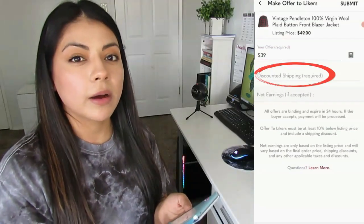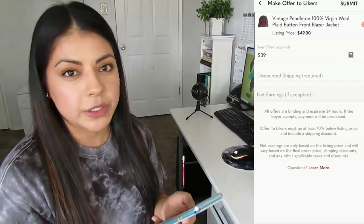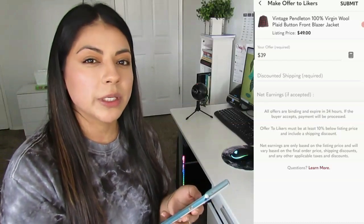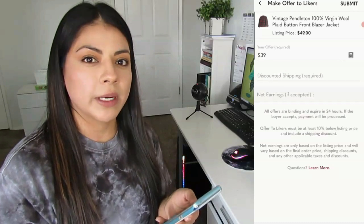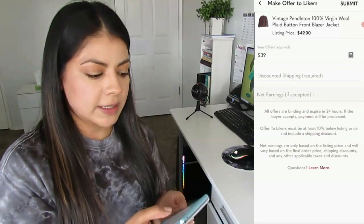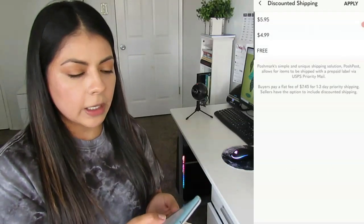And when you're sending out offers to likers, it is required. You don't have an option whether you want to do it or not, like you do when you're barely listing your item. That is why I just put no discount when I'm listing and just give the discounts here as I'm sending out offers. So let's tap on that, and here are our options.